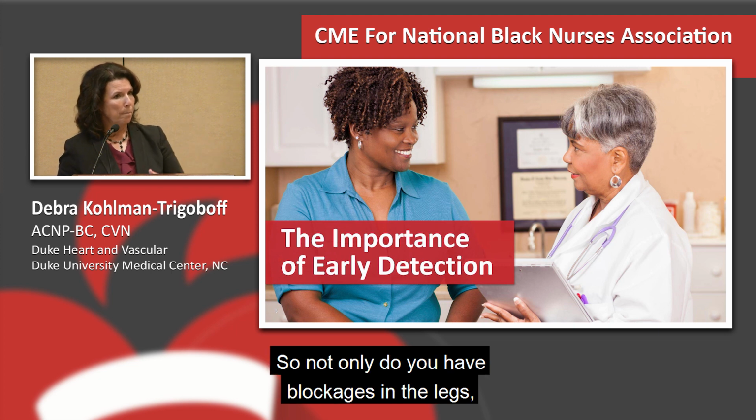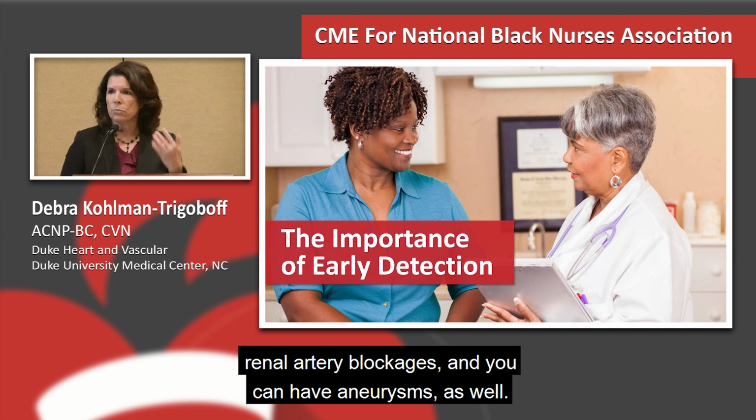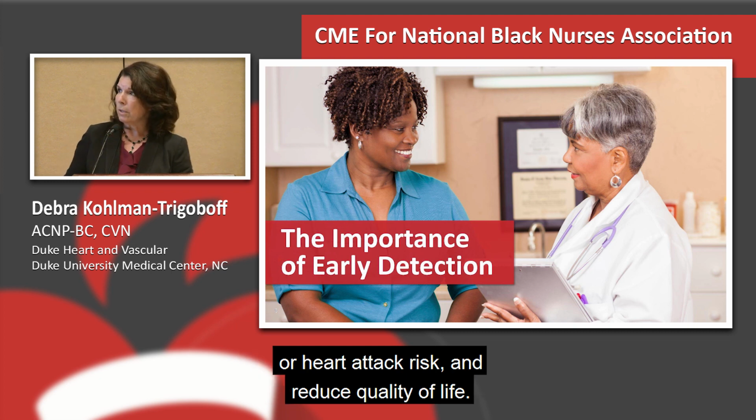So not only do you have blockages in the legs, but you can have coronary artery blockages, carotid blockages, renal artery blockages, and you can have aneurysms as well. And then peripheral arterial disease, because it's a systemic process, can also lead to higher stroke or heart attack risk and reduce quality of life.